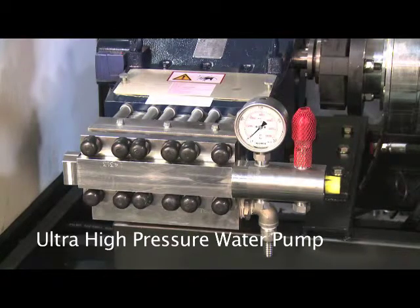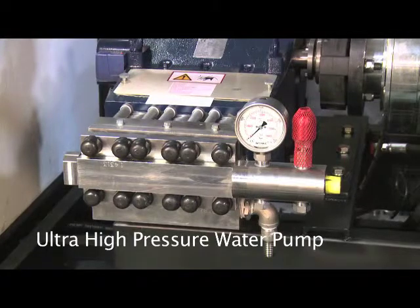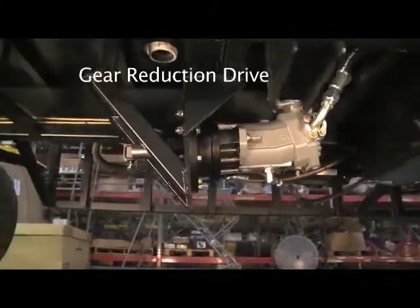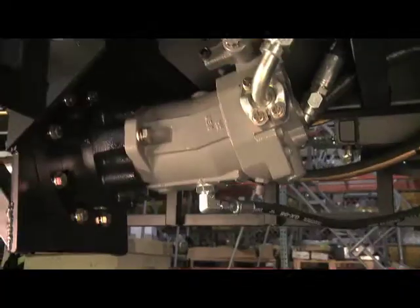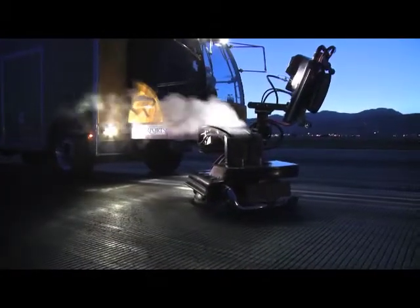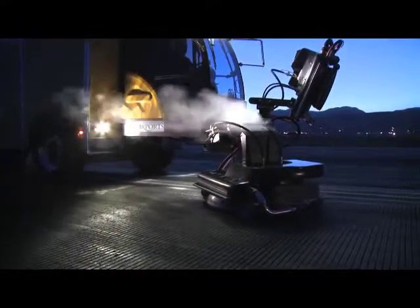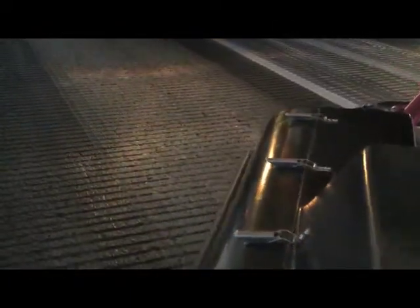Unlike others, we do not use a splash lubrication system that depends on the oil splashing around in the crankcase to provide lubrication. This is the gear reduction that connects the hydrostatic system to the drive system. This reduction allows the driver to operate from 3 feet per minute to 19 miles per hour, up to a 12% incline. We have developed very successful water recycling systems that perform very well in equipment under 10,000 psi.